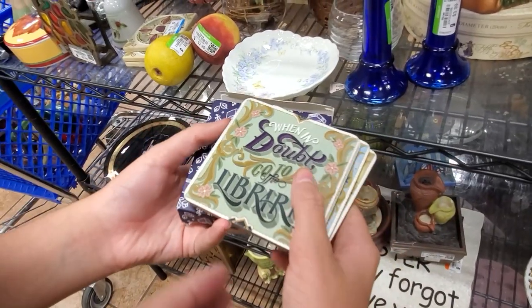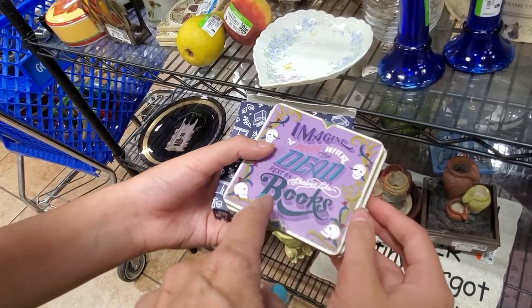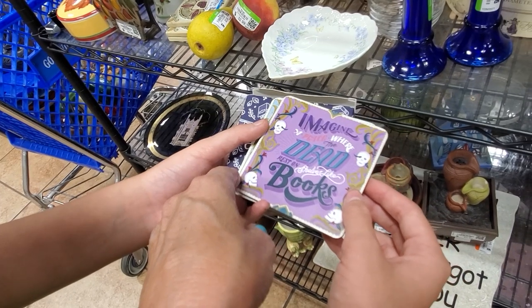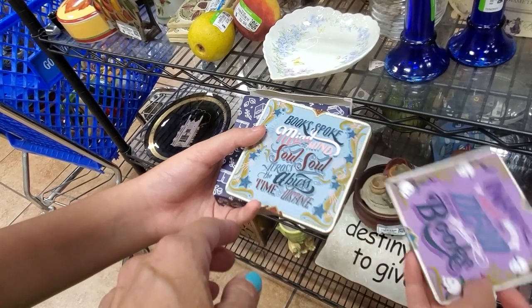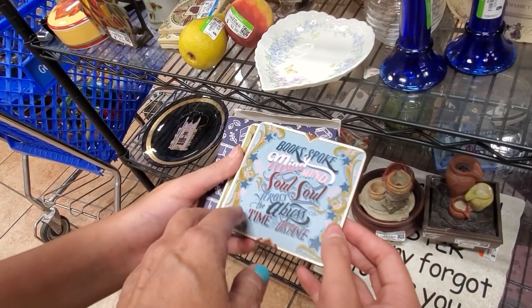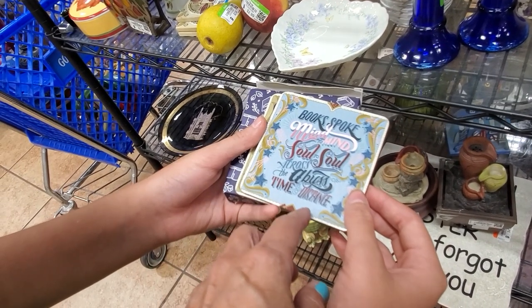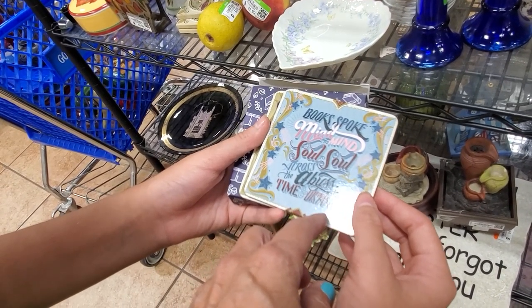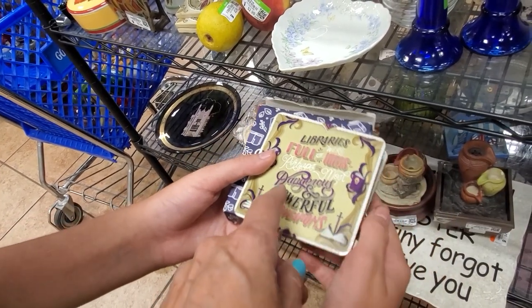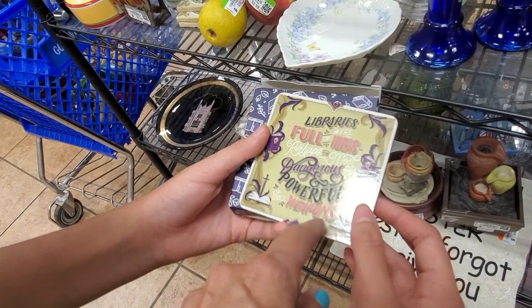Okay, Rachel's got these opened up. What's that say? When in doubt, go to the library. Imagine a place, there's Blair, where the dead rest on shelves like books. Okay, that's different. Books spoke mind to mind, soul to soul across the abyss of time and distance. Okay, close enough. Libraries were full of ideas, perhaps the most dangerous and powerful of all weapons.